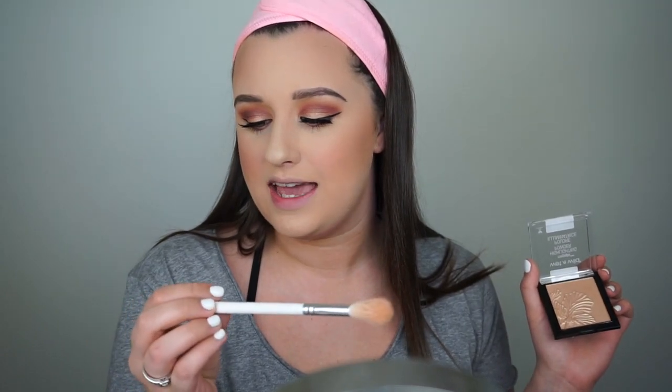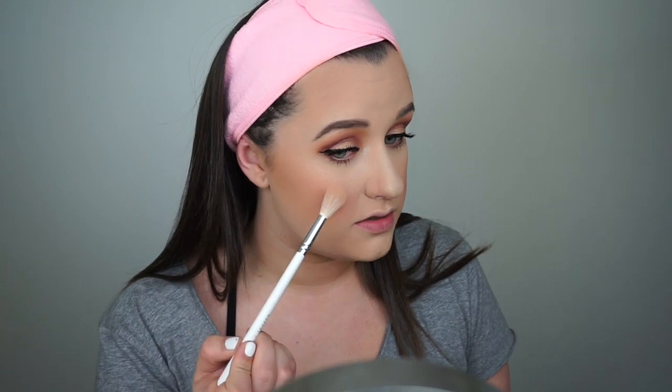All right, so now I'm gonna go back in with this highlighter in the shade Golden Flower Crown. Give it another shot and see how it applies on the cheeks. Pick up my favorite highlighter brush, which is the JH09. Get a little bit of that product and then apply it to the cheekbone.